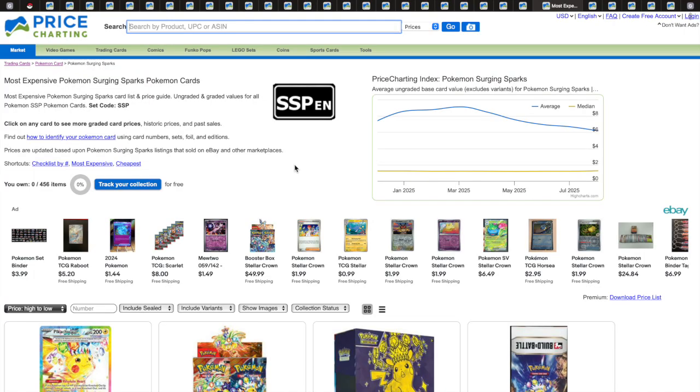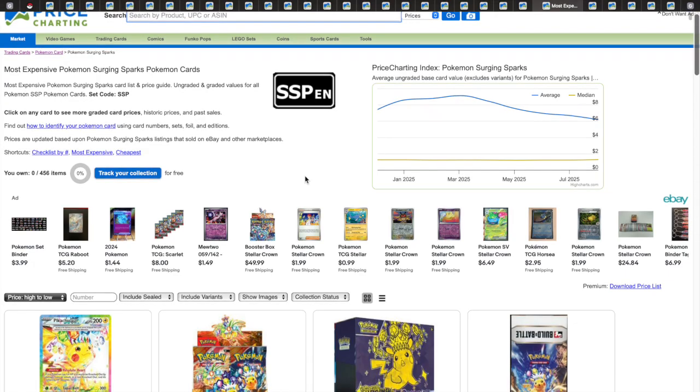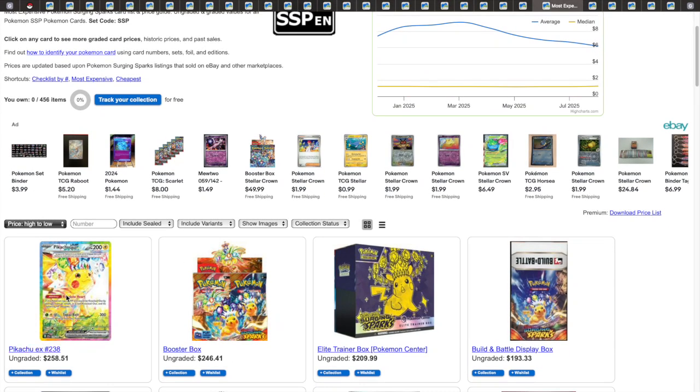So next up we have one of the most electrifying sets from the Pokemon, which was the Surging Sparks. It had some crazy hype during release. As you can see, I don't know what these average prices are, but this set had some crazy hype in it because of just one Pokemon. It was the Pikachu EX.